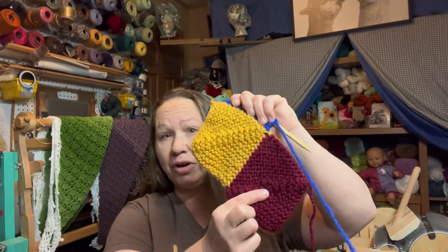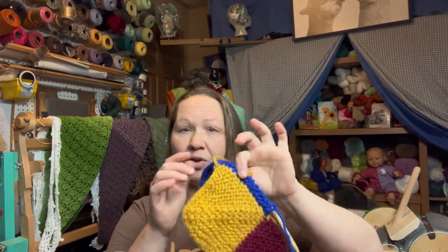Now, I'm also working on getting the continued part of my series for the mitered squares. I am getting ready to do how to attach square number 2, and then we'll do square 3 and square 4. So this coming week, we will have how to attach square 2 in both crochet and knit, two separate tutorials. So we got our knitters and our crocheters.